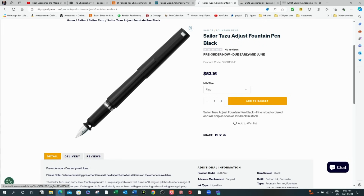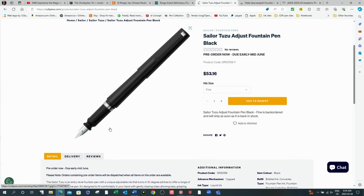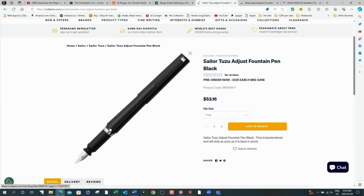You pull this section up and then turn the bottom section to the way you are used to writing. So if you're slightly oblique left or slightly oblique right, this will assist you. I think it's an interesting concept. From what I understand, the nibs are pretty nice. I may pre-order one of these and then maybe feature it in one of my reviews. So I thought I'd shout out to the Sailor Tuzu Adjustable Nib Pen.